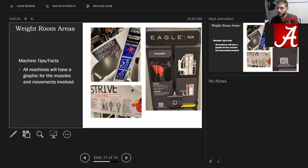So these are pictures straight from our own weight room, some of the different brands, but you'll notice each of them have that graphic, and they have the movement that's involved. So if you're not sure what a machine does, go sit down at it and just look. More than likely, somewhere on the machine's gonna have it. And depending on the brand, it might just be a quick picture or two, like that one in the top left, or it might be like that one in the bottom left where it gives you a whole novel. But they're all gonna have something. And that makes it a lot easier to know what to do on that machine, because the graphic's gonna give you a pretty good idea.